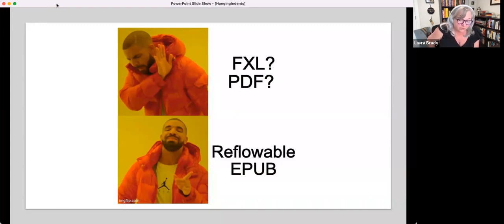Particularly in the case of poetry, choosing to publish in a PDF or fixed layout format shuts down access to that book for a wide swath of the reading public. Poetry should be easy to access, formatted in a device-agnostic manner, and openly available to whomever would like to borrow or purchase the book. Please be mindful of the impact of your format choices.